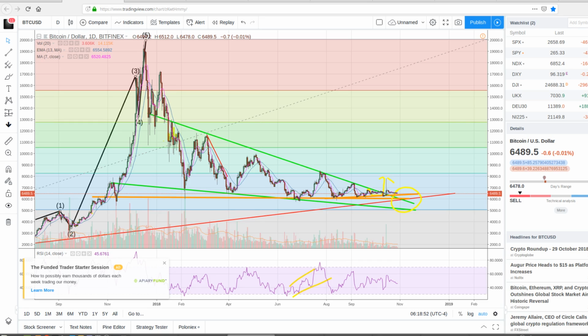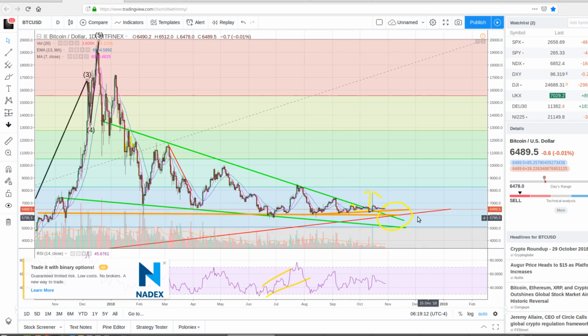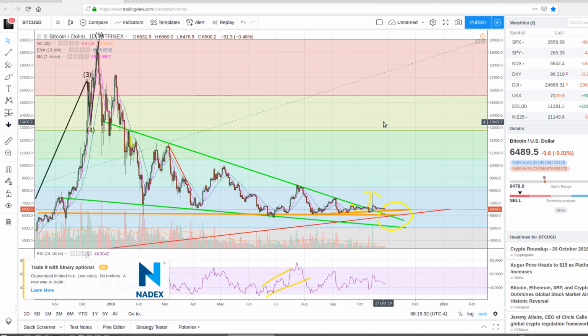So Bitcoin's sitting at $6,489 here, and it may come down a little bit more today. As you can see, we're starting to converge. These lines are all converging, like they always seem to be doing lately. I don't see it going through this red line here, which goes way back. There's a lot of support here at this 6,400 range. So Bitcoin is pretty stable here, which is a good thing.